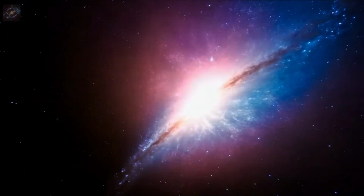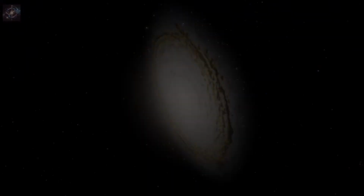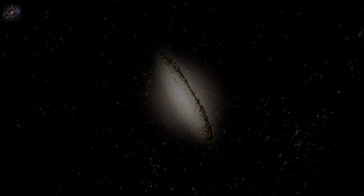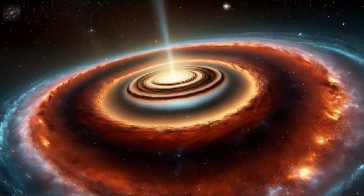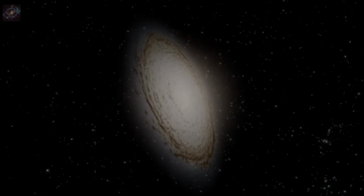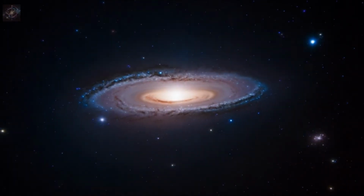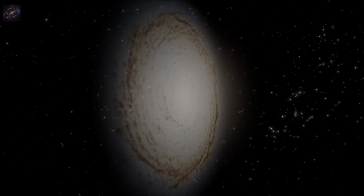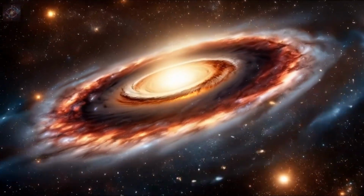Its bright core offers a window into the behavior of supermassive black holes and their influence on surrounding stars and gas. The dust lane, meanwhile, serves as a site of active star formation, illustrating the cyclical nature of galactic evolution. Moreover, the halo's globular clusters may contain some of the oldest stars in the universe, offering insights into the early stages of galaxy formation. In recent years, advancements in technology have revolutionized our ability to study galaxies.